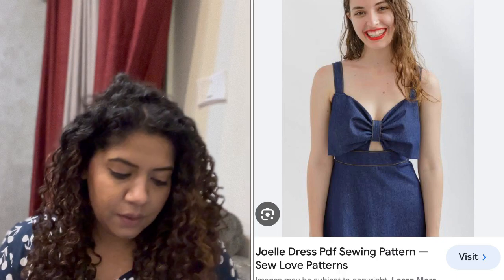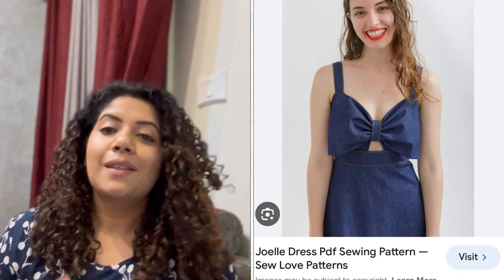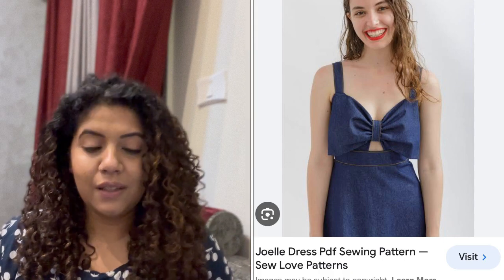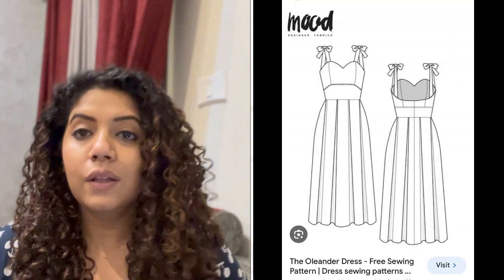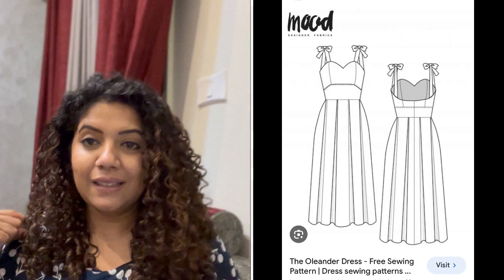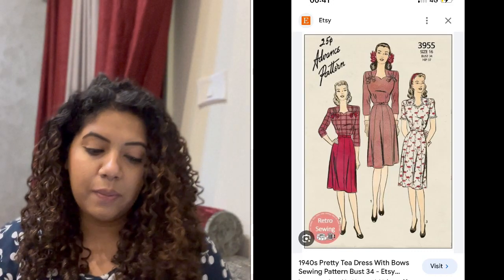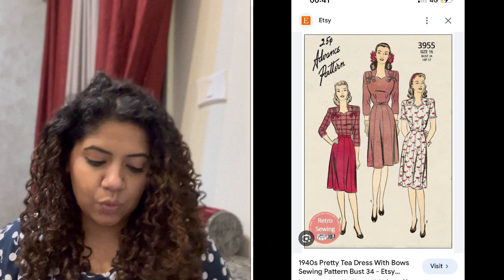So a couple of things that I saw was the So Love Patterns Jewel dress. So that's got a little bow right at the front that'll just look beautiful, and that'll tie in so nicely. And another free sewing pattern, so this is by Mood Patterns, Oleander dress, and that's got little ties, so that could be little ribbon ties, you could tie them into little bows. Always like a 1940s tea dress. I'll hopefully be putting the visuals up for all of these things as well.